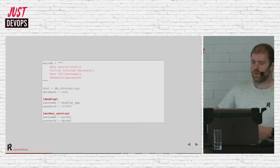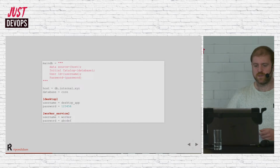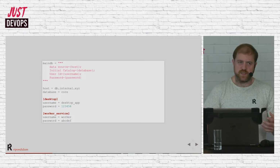So in this case, we've got a TOML file here because YAML is horrible, and TOML is one of the ways forward. We've got a connection string for the database, and we've got default values for the host and the database. And then when it deploys the desktop software, it substitutes a different username and password. And when it deploys the worker service, it substitutes a different username and password again. This is a slight improvement, because we can now have separate connection strings in each of the applications. But the downside is it's still manual.